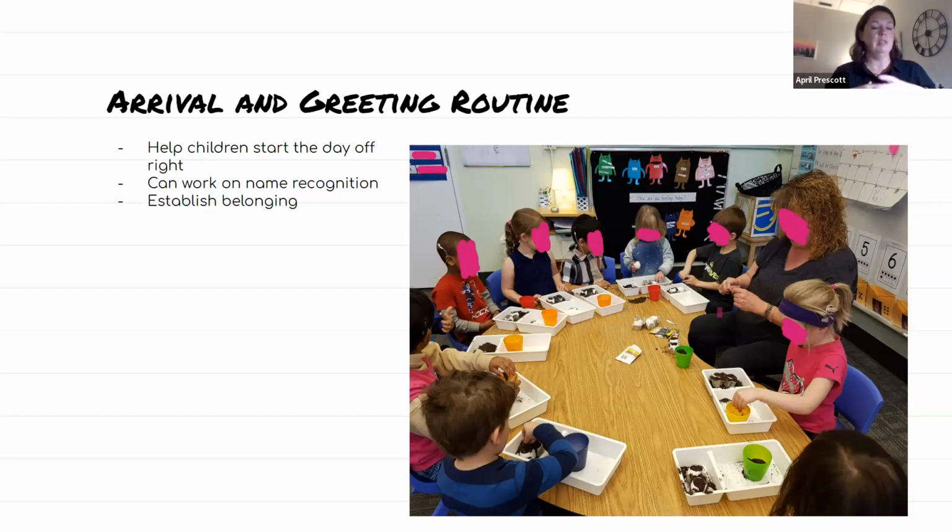One of the main ways that I include some level of academic learning in this is name recognition. So coming in and either tracing your name on the table, finding your name tag, things like that. And it also helps establish belonging, and belonging is very, very important to human minds. And so how do we come together after being apart for however long we've been apart and reestablish this community? So in this picture, you'll see this was one of my classrooms at Connect Society.